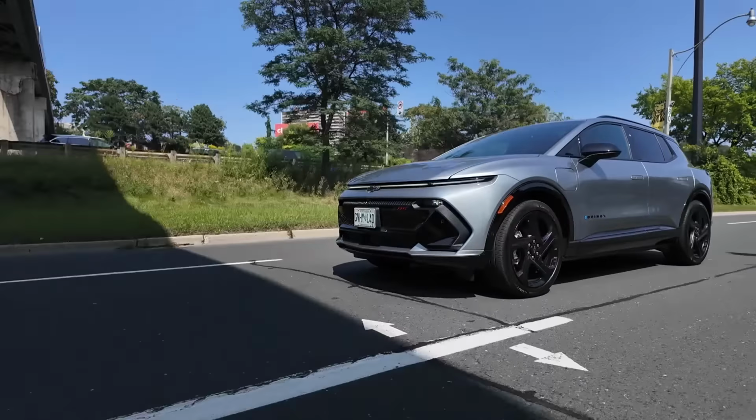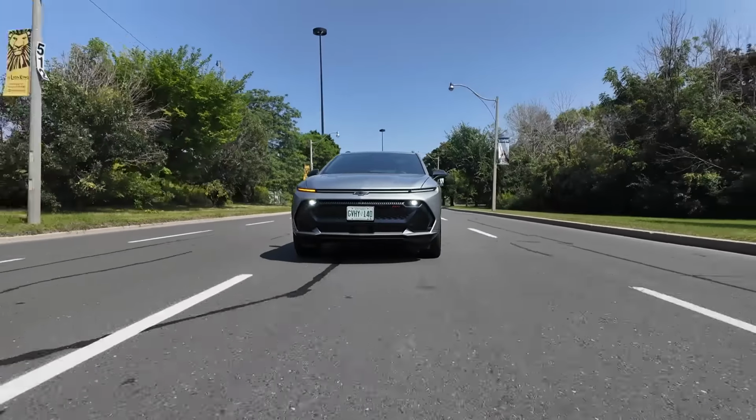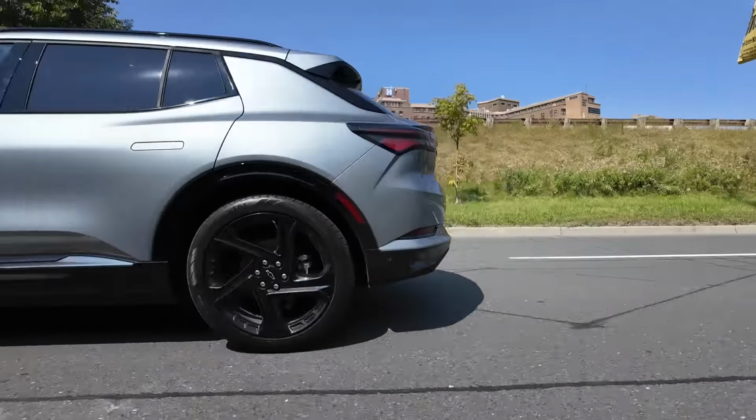Now, it is worth mentioning that if you get the front-wheel drive version, even though you have more range, it only produces 220 horsepower, whereas with all-wheel drive, because of the second electric motor, you get 300 horsepower, which does make a difference. Even though having the extra power would be nice, this front-wheel drive model that I'm testing right now still feels more than adequate. It feels like it could easily keep up with other similar-sized gas-powered SUVs, and you still get that instant torque when you put your foot down like you get with all other EVs.